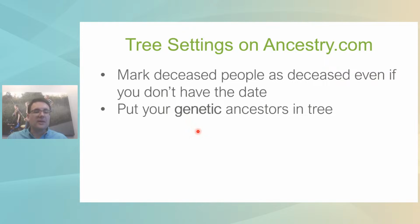One thing I do want to point out is please mark people, if you know they're dead, mark them as deceased, even if you don't know the date. It's okay to have the date blank, but if you don't mark them as deceased, even if they have a birth year where it would be obvious that they are dead, such as in the 1800s, Ancestry is going to assume they're alive unless you specifically check that box. And if that happens, then nobody's going to be able to see their information except for you. And so it's really not helping anything.